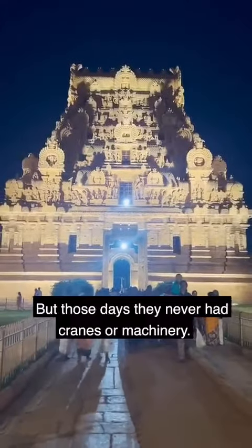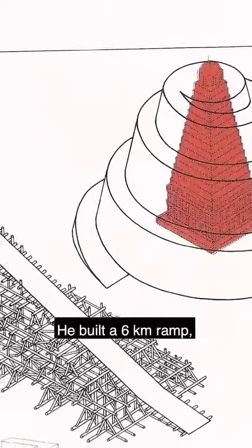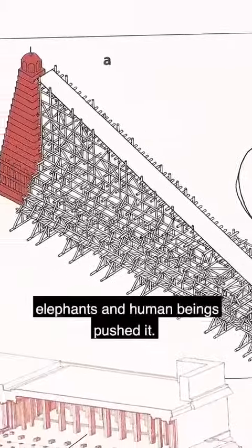But in those days, they never had cranes or machinery, so how did he do it? He built a 6-kilometer ramp, and horses, bulls, elephants, and human beings pushed.